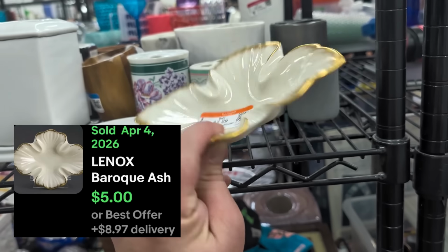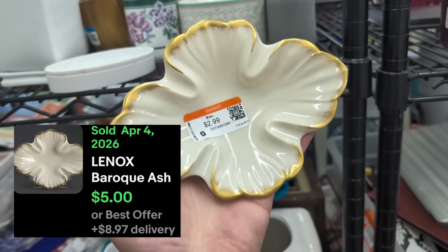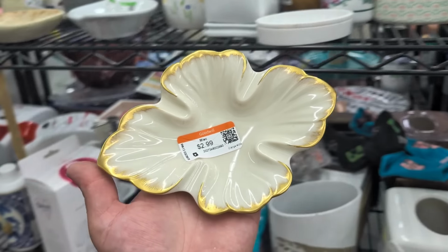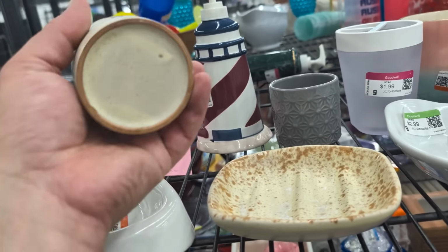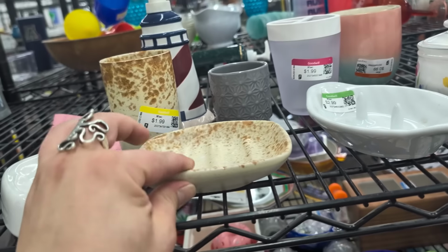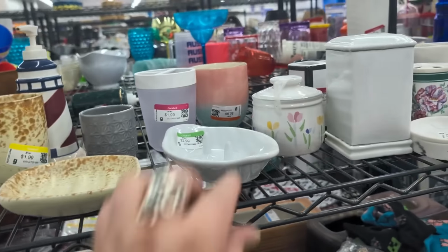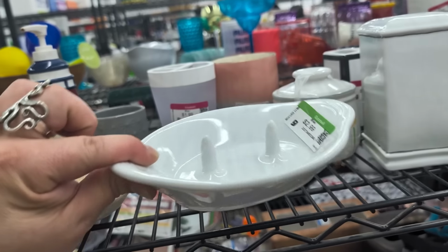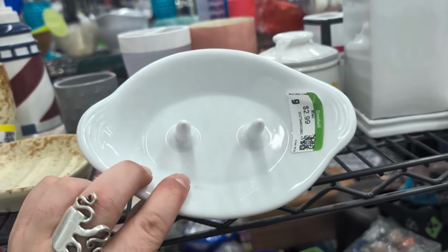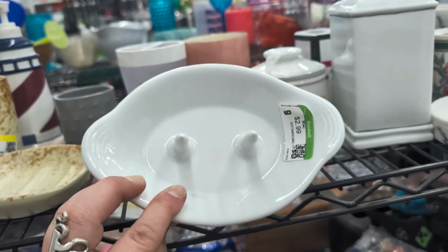That's pretty. Lennox. $2.99. That's really pretty, actually. I wonder if that would have some good resale. We might throw that in the cart and look it up. I like these too. Thought maybe at first they were handmade, but they're not. They are attractive though. What do you use this for? Rings? It doesn't look very pretty. It's like a baking dish with nipples.